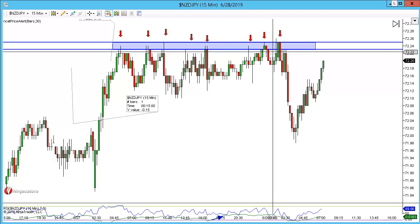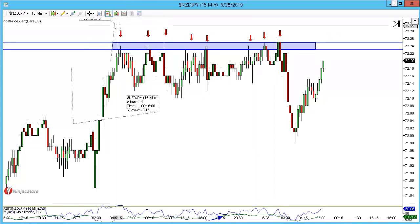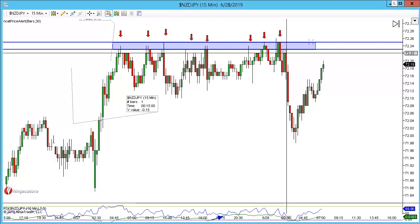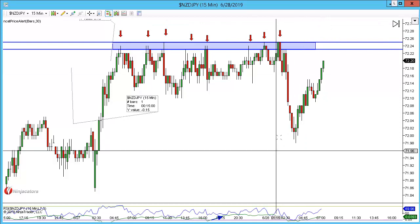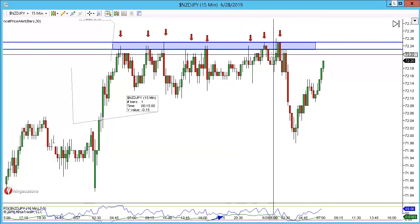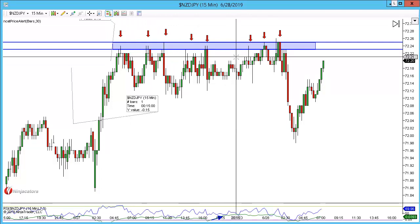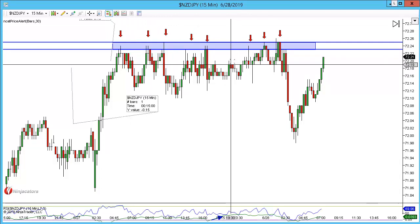But we have to stick to the plan, because the entry was valid, and regardless of what happens afterwards, we have to wait for the stop to be hit or the target to be hit. Now, if you exited this trade because it was taking too long, you have sabotaged your trade, and that is not going to make you any of those pips.